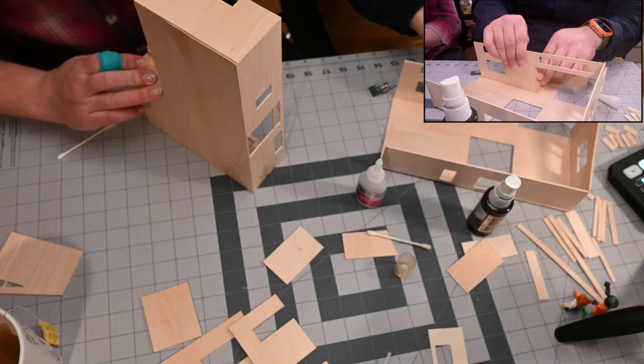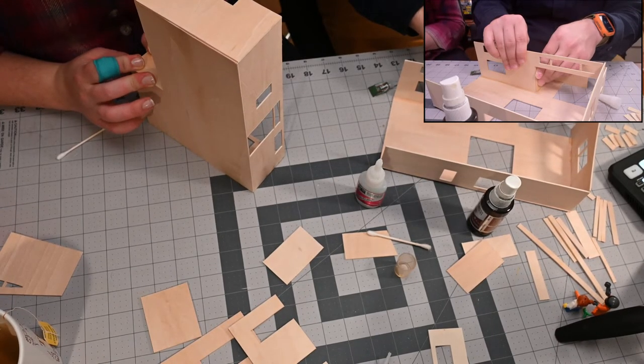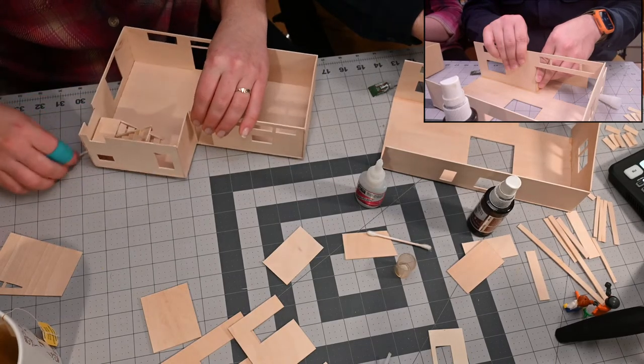I hope I don't have to trim this. It'll be fine. I have my nail file. We could file it. Oh. Crafty, crafty. Sure.